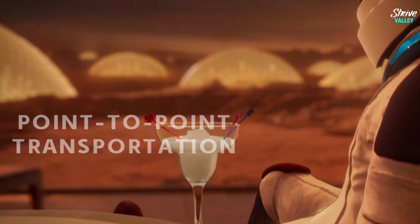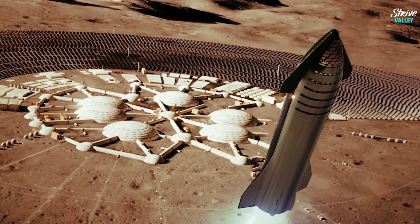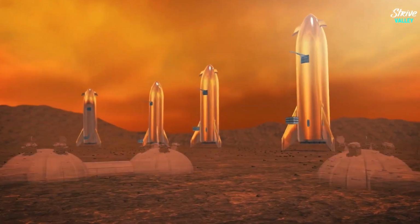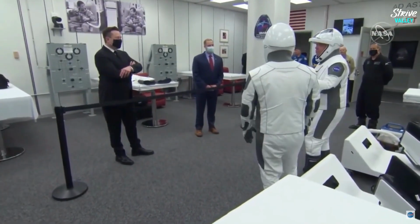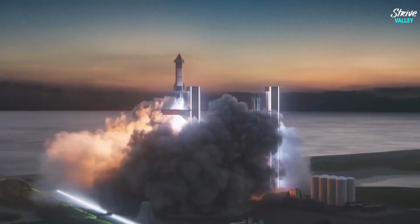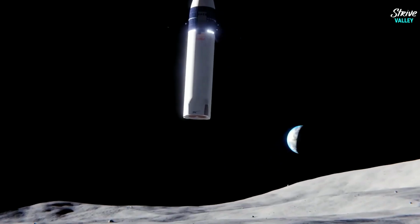Point-to-point transportation. But a trip to Mars is still far off into the future, and Starship is far from making any interplanetary trips just yet. But there are prospects for the rocket that are much closer and more feasible. One of these being that the Starship may be used for shorter trips than the Moon or Mars.